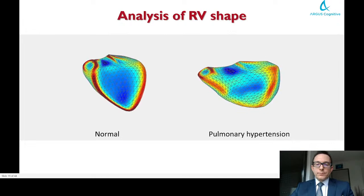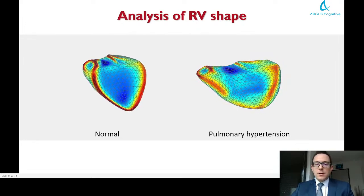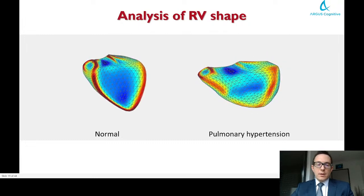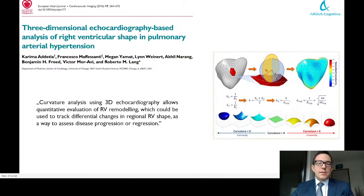This is an example of shape analysis. The curvature of the different RV shapes is depicted on these two models. The first is a normal, the other is a pulmonary hypertension patient, and you may see the shocking difference in these visually enabled parameters. Of course these can be measured and associated with dysfunction and outcomes, as beautifully shown by Karima Addetia and Roberto Lang's group, showing that these changes in shape provide a quantitative evaluation of RV remodeling that can then be used to track the changes of RV shape and maybe enable us to assess disease progression or regression.